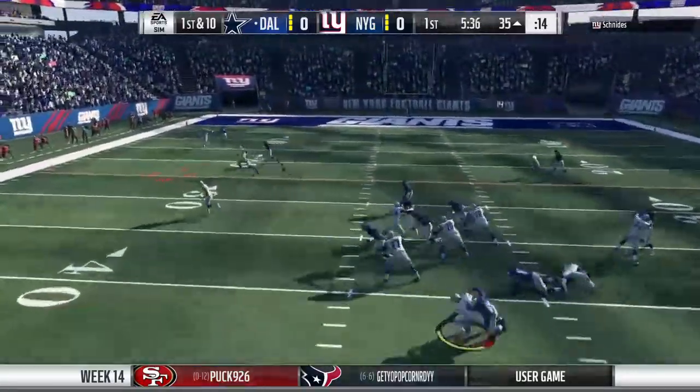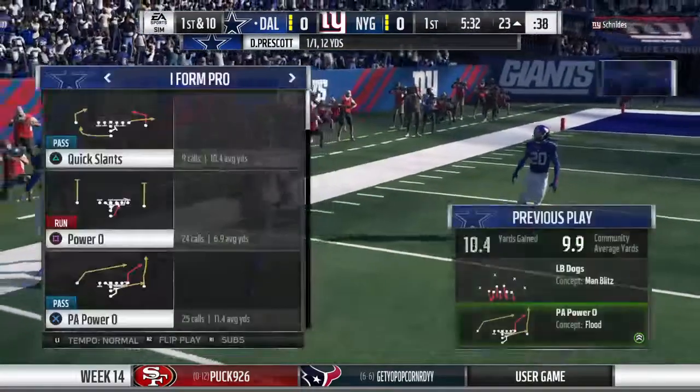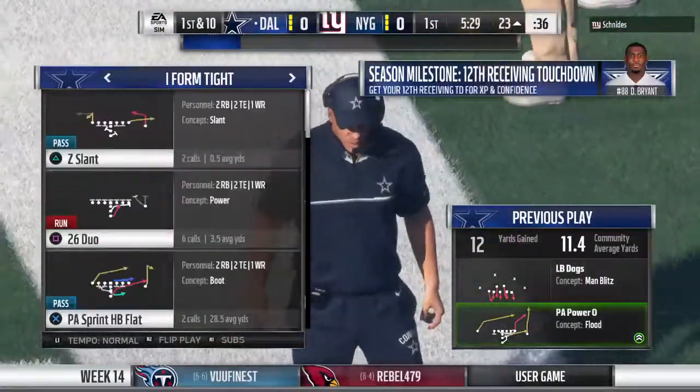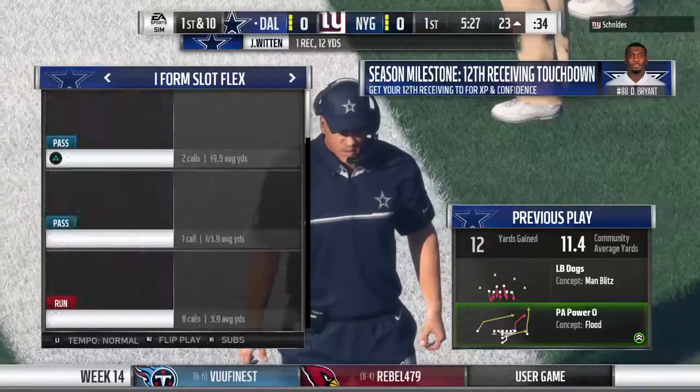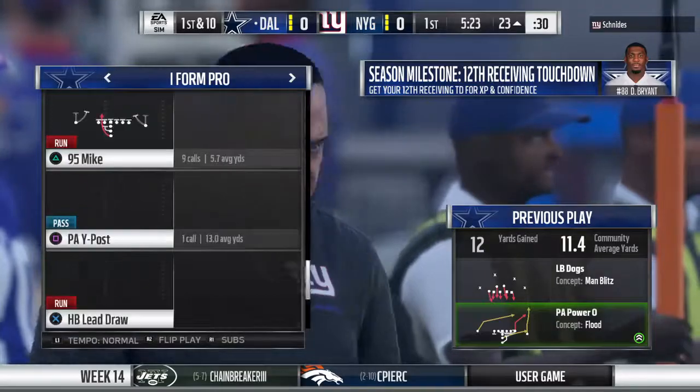Now a play fake here on first down. And he hits Jason Witten, the tight end. 12 more yards there and another first down. And the game just keeps evolving. Big guys running those corner routes, so difficult to cover.